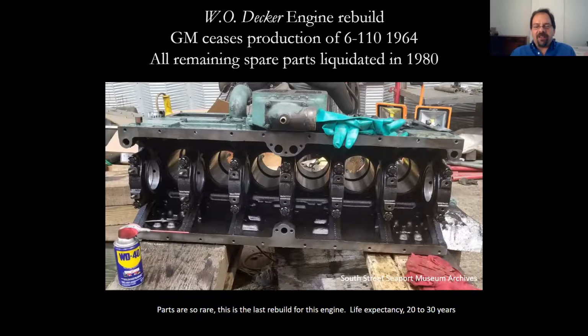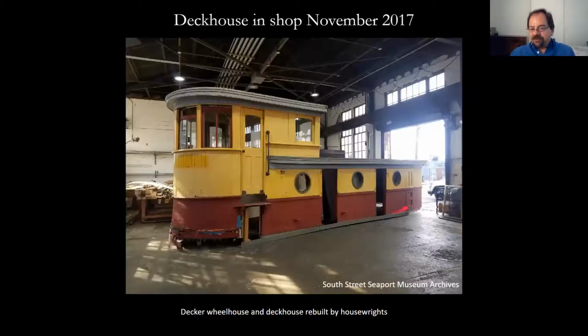I think I pretty much bought everything that was on the market. So we did a very thorough rebuild. It'll be good for 20 to 30 years, but in 20 to 30 years, we'll probably need to re-engine the boat. The house was taken off.